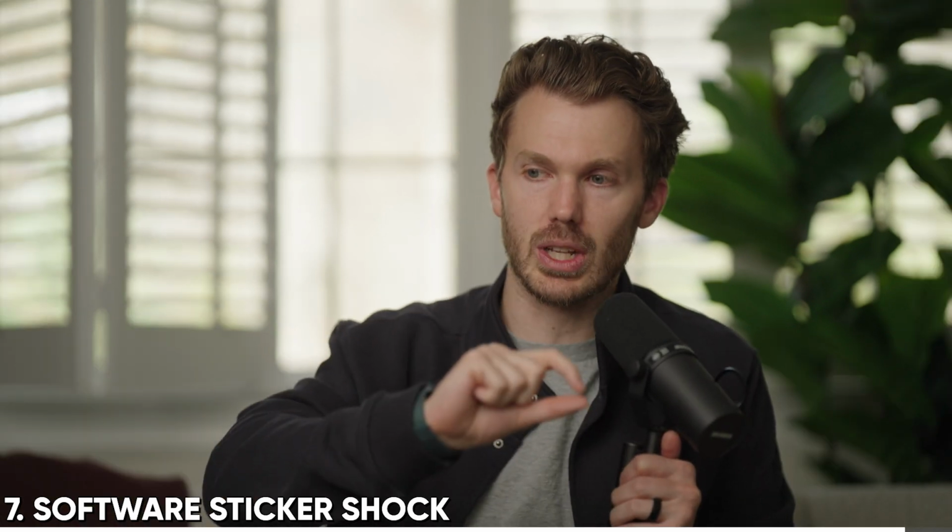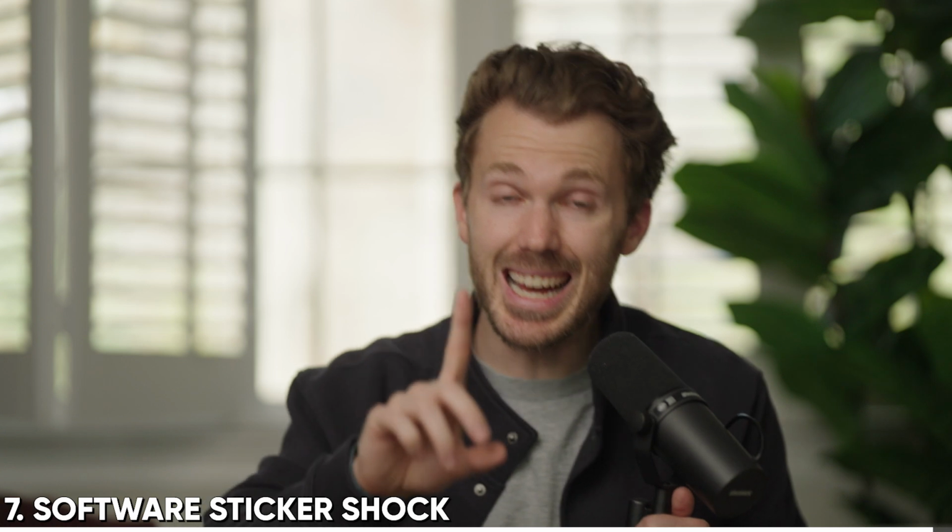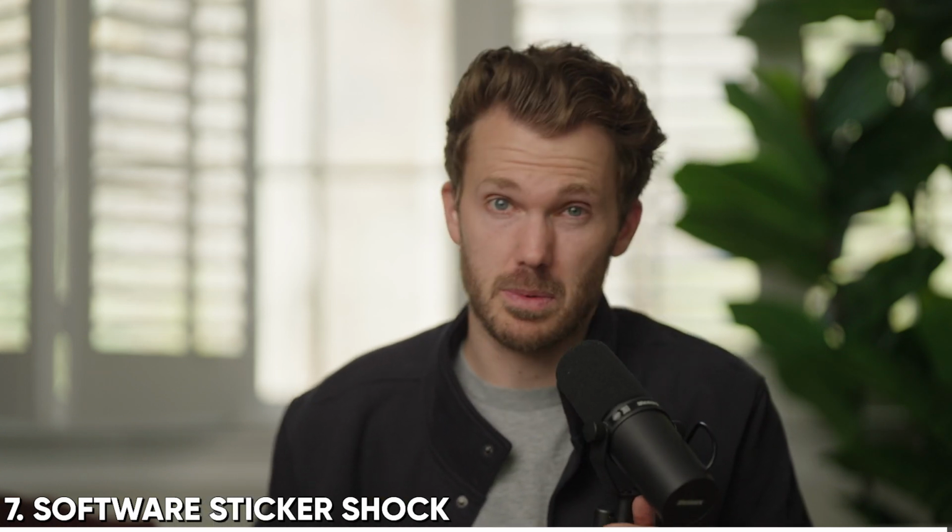But will software actually accelerate my path down the value spectrum? If it does, it's probably an investment worth making.